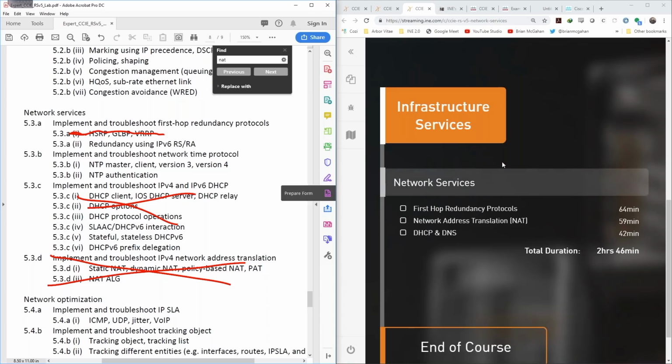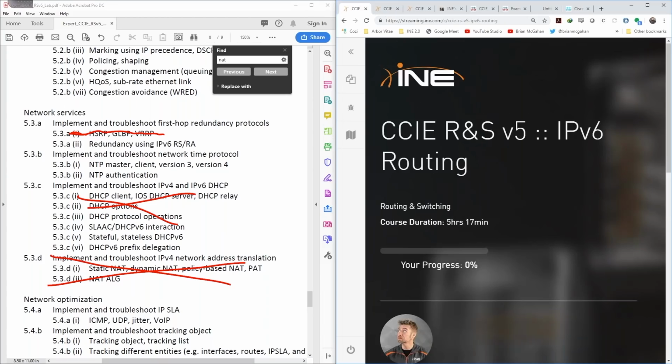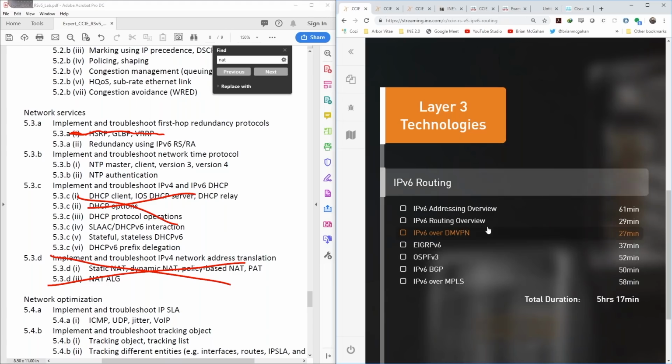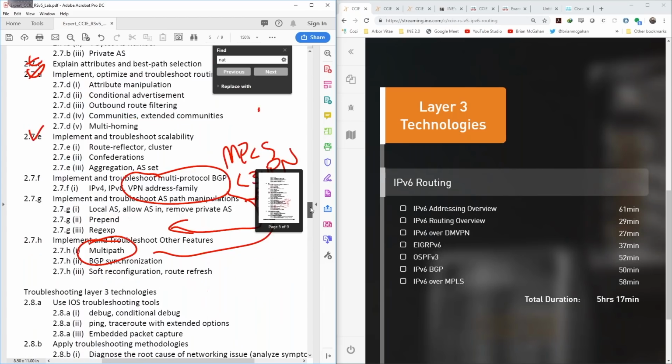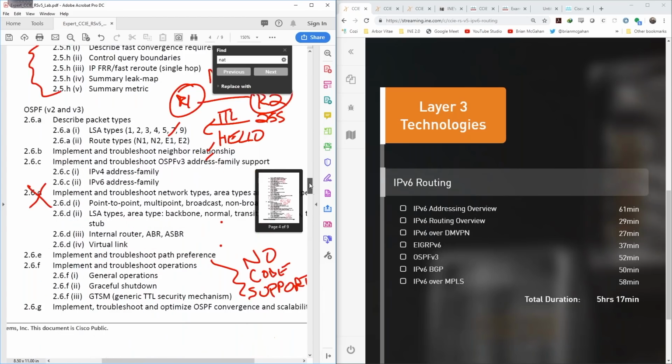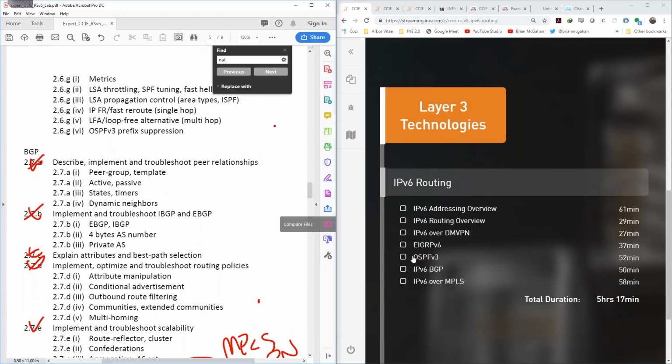Okay, the one that we did skip, I think, is IPv6 routing. So in IPv6, we have the protocols separate. Okay, so addressing overview, this would talk about stateless autoconfiguration inside IPv6. Then when it talks about the other protocols, like OSPFv3, OSPFv3 is separate in IPv6 routing.